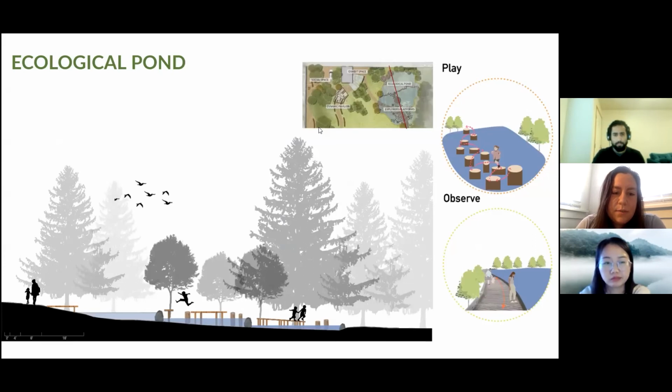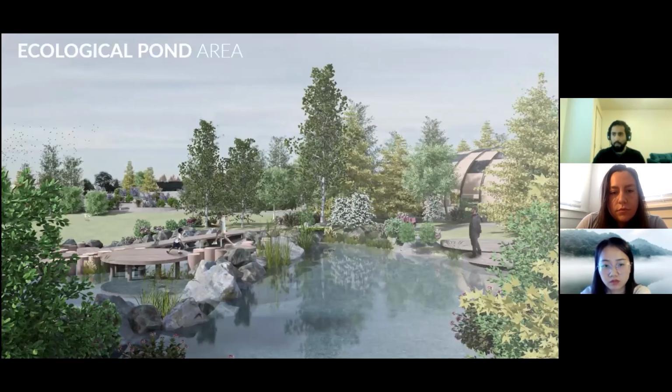Yeah, and we really see this as a place where kids are able to play and observe by being in contact with the water, as well as people being able to walk up right to the edge of it on the site, so that it's something that continues to pull them into the site. And this is just another view of how we might look at that play area in the ecological pond.